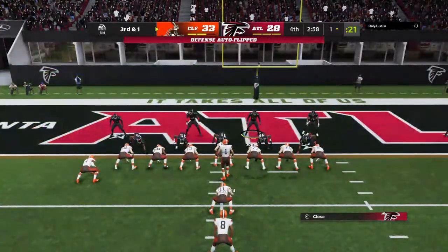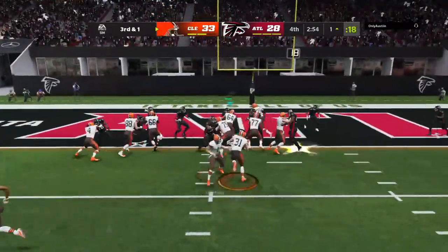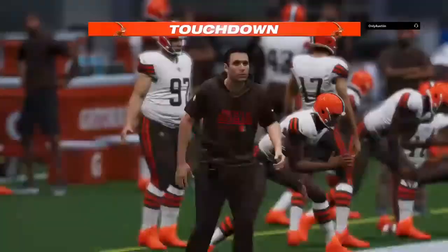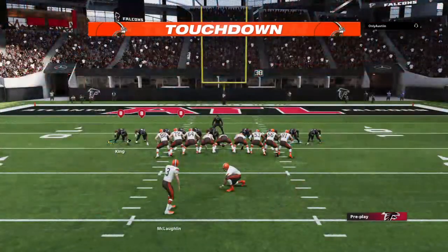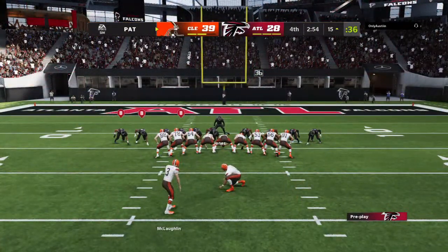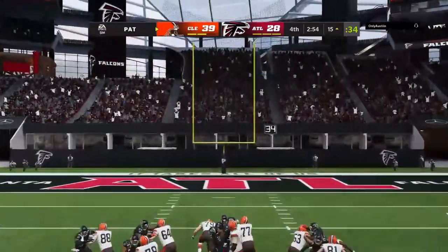Here we go, 3rd and 1. Gut check time on both sides. And they'll let their fullback try and push the pile. And he is into the end zone. Touchdown, Cleveland. Andy Janovich with his 2nd touchdown of the game and 5th on the year.